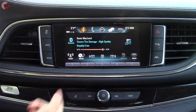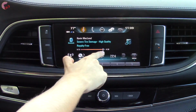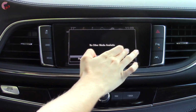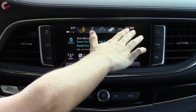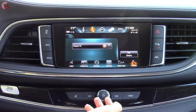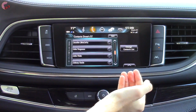So we'll start out with the audio. In here we're connected via the standard Bluetooth, and I can play and pause my music straight from here, as well as press the media button and switch to other devices, or the radio button. Now conveniently across the top, you do have shortcut buttons to other sections, so we can go straight into phone. In here I can access my contacts, which have automatically synced over from my connected smartphone.